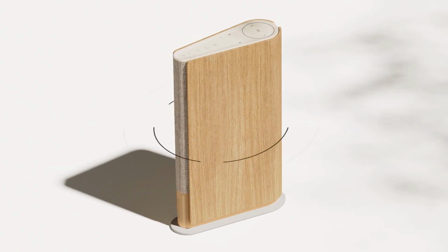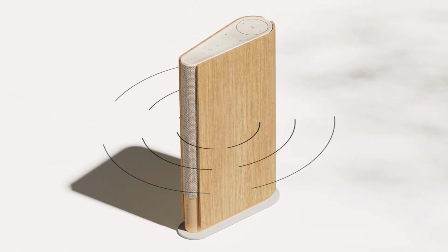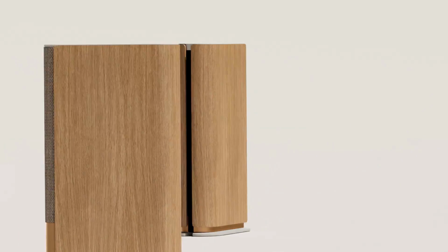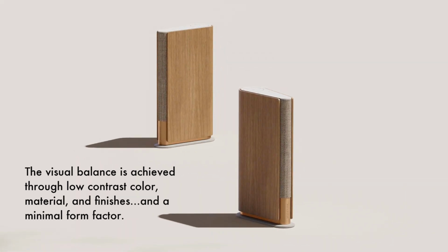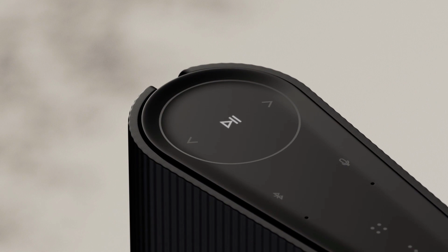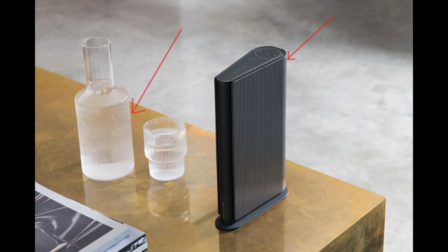Now, usually you want some kind of visual hierarchy in the design. You want somebody to look at something first, second, and third. But if you want something to sort of blend into a residential interior, this is a better approach to use, where everything sort of just blends together. Everything feels very balanced. There isn't any one detail that overpowers another. The black colorway is even more understated, and it's very clearly inspired by sort of fluted high-end glassware, which B&O's art directors have very clearly spelled out for us in this image.